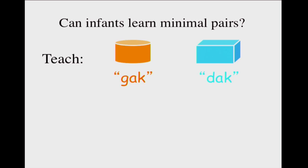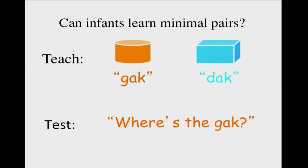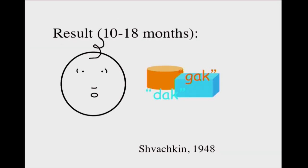And one simple experiment that you might think about doing, which has actually been done a long, long time ago, is to just hold up an object and say what it is, and then hold up a different object and say what it is, and then have a test trial and say, well, where's the GAC? And surprisingly enough, despite the fact that these are somewhat old experiments, young children, older infants, so let's say like a 12-month-old, they're really not good at this.